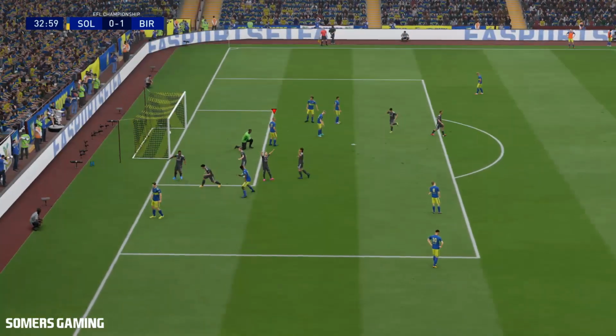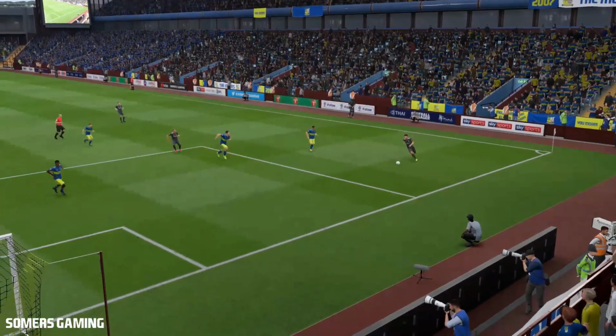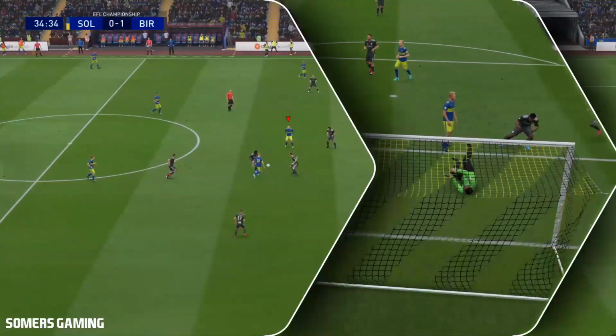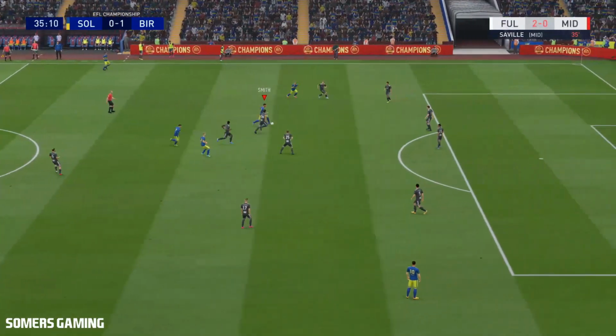Birmingham City get themselves on the score sheet from a well-worked cross. Drives the ball into the box. And it was easy pickings from there. Nystrom round the corner for Smith.